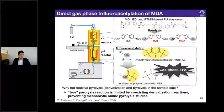To reveal the potential of this method, the gas phase trifluoroacetylation of MDA, which is one of the most major pyrolysates from polyurethanes, was tested using MBTFA as a reagent. As I explained before, the conventional reactive pyrolysis method decomposes polymers in the presence of derivatization reagent. Therefore, the true pyrolysis reaction is limited by coexisting derivatization reactions, preventing mechanistic online pyrolysis studies.